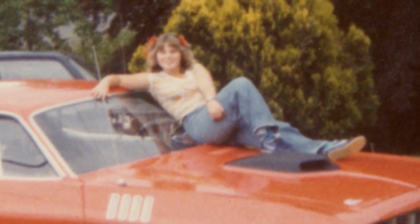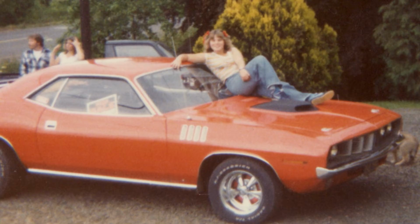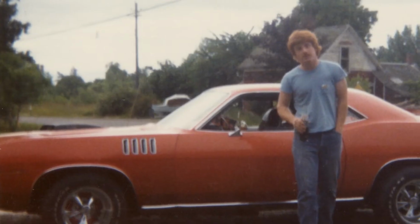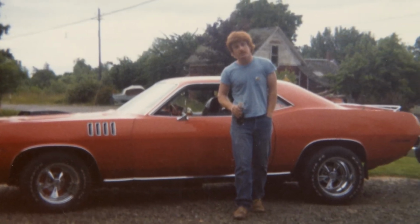With the Cuda, we were able to trace it back to 1973. We talked to the owner who owned it in '73, and at that time, it had a 318 in it. It did not have the 446 barrel. It was already gone. He had bought it from a gentleman out in Springfield. It was setting up on blocks, no engine in it, but the transmission was in it, no interior in it for whatever reason. Nobody knows why.